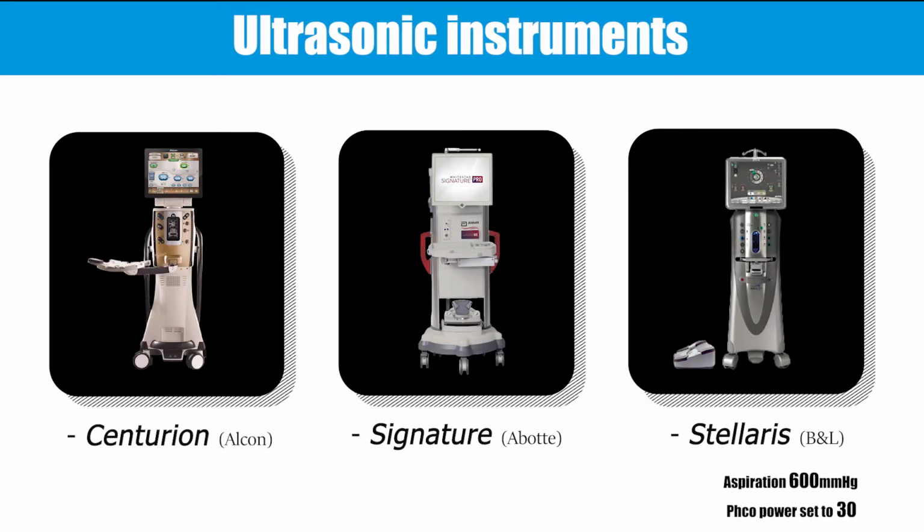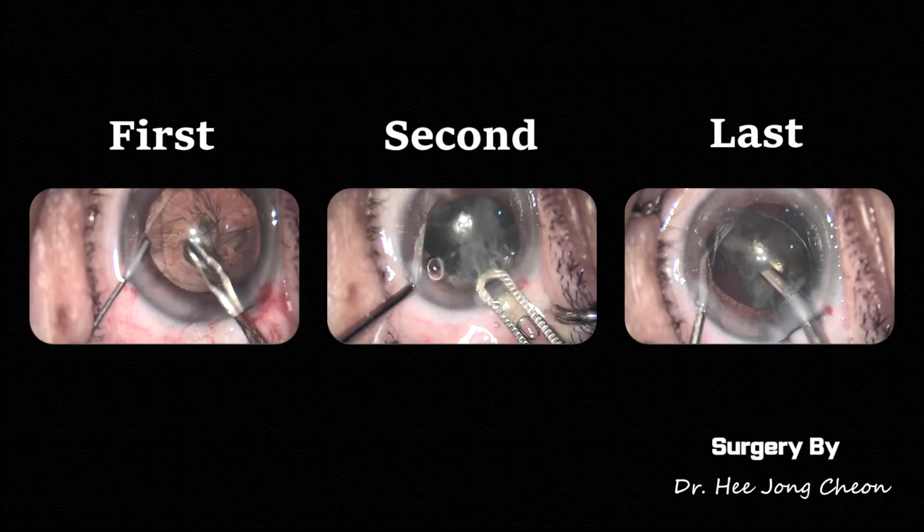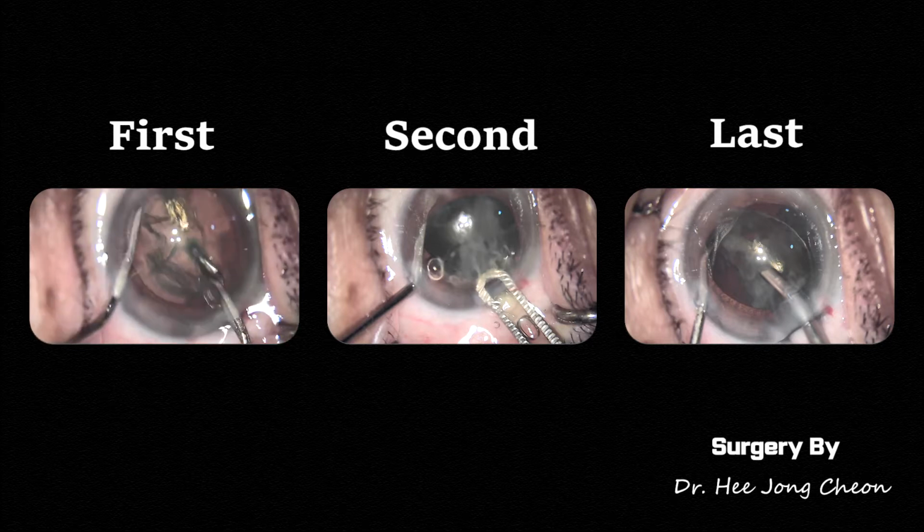Ultrasonic instruments, Alcon Centurion, Abbott Signature, and BNL Stellaris PC are used. For the basic setting, aspiration is applied up to 600 mmHg on the basis of the situation. Phaco power is set to 30 and the using time is reduced as much as possible. After the C pre-chopper CCC, the hook is placed on the rear of the lens and the hard lens is made into small pieces using the C pre-chopper.